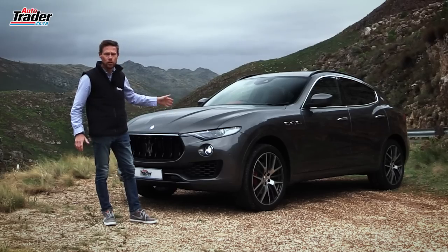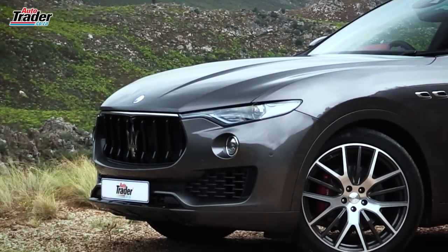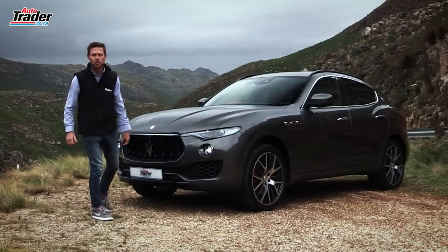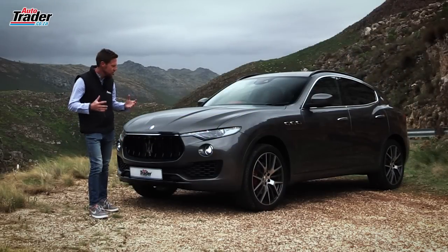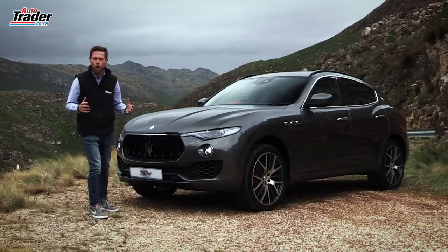I think it's a really good-looking vehicle. Front end mimics a little bit of the Ghibli, and that's not a bad thing. Overall, I really do like the way that it's styled. It has a presence on the road that is, well, unmistakably supercar.